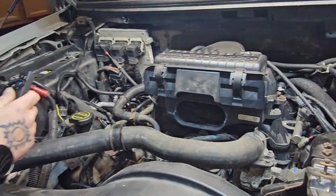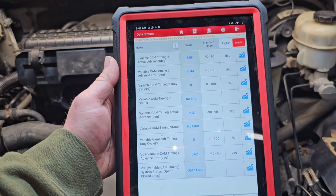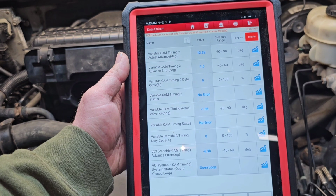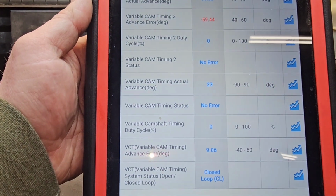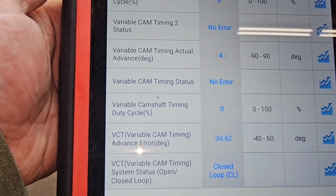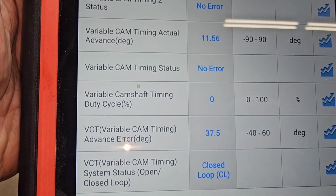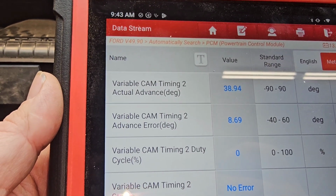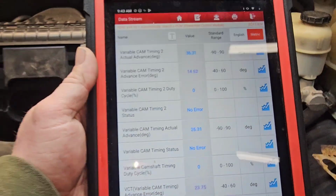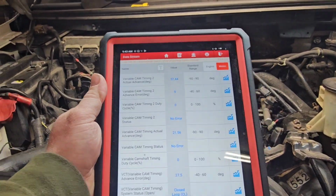I like that original. So it just started running rough, and now we just put it. There it is again. Now watch. Look at the VCT variable cam timing, advanced error degrees, negative 40. It's doing it on both sides. It's not just one side, it's both sides. So the common denominator would probably be oil pressure.